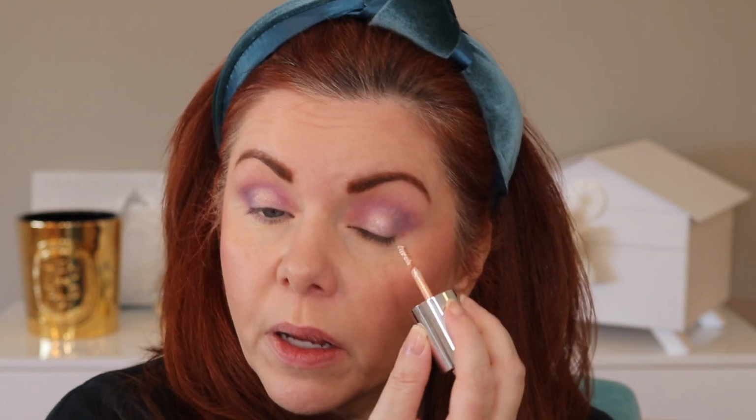And let's see if we can build it. I'll use my finger and kind of just, yeah, you can definitely get a much more intense, glittery look depending on how you want to use it. It's actually really subtle. This doesn't look like it's going to be subtle, but it is.